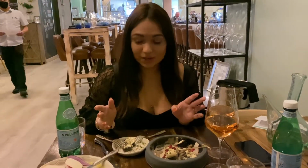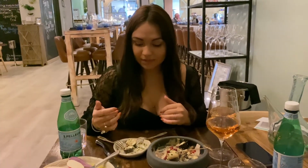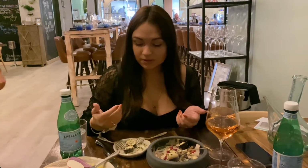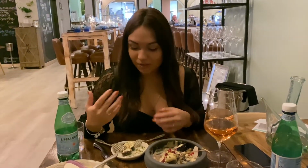I thought this was really unique. I've noticed that figs are commonly used in Vegas, so it's interesting. I really like them. Being a really sweet fruit, it's hard to eat all of them at once, which is why we didn't finish them.